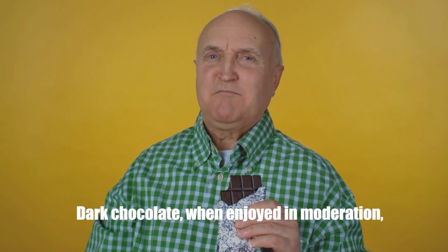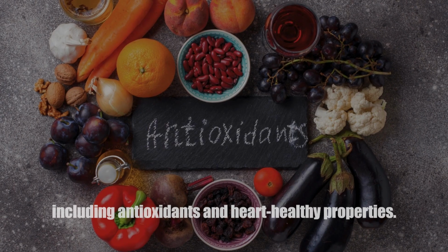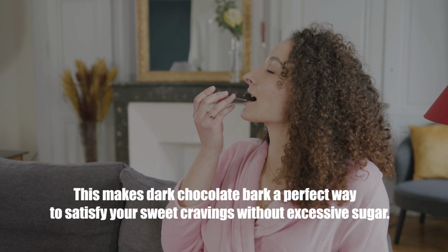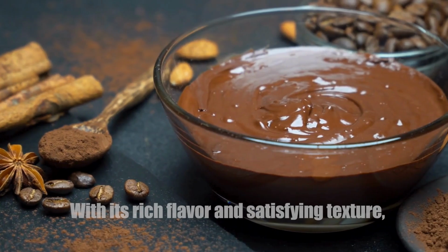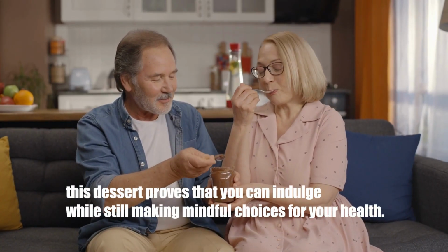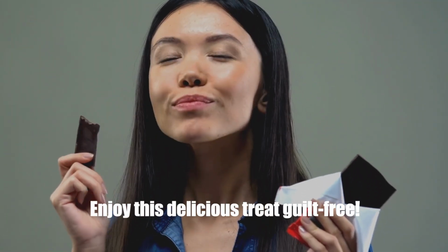Dark chocolate, when enjoyed in moderation, offers numerous health benefits, including antioxidants and heart-healthy properties. This makes dark chocolate bark a perfect way to satisfy your sweet cravings without excessive sugar. With its rich flavor and satisfying texture, this dessert proves that you can indulge while still making mindful choices for your health. Enjoy this delicious treat guilt-free.